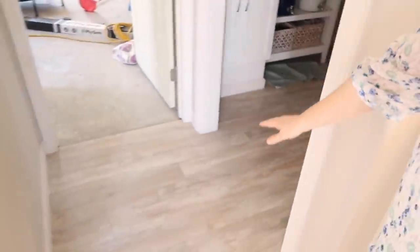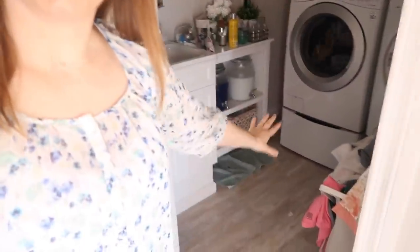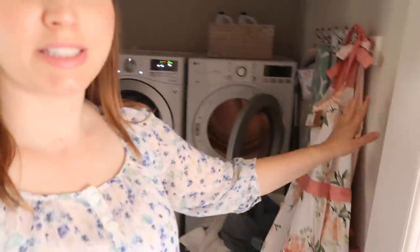I'm happy with the way that things are progressing. Jorge got this flooring done right here. I'm trying to think if I even shared this. I don't think I did. Okay, so Jorge got the flooring done in the laundry room. He fixed the wall and everything like that. So now it's just about getting the room done.